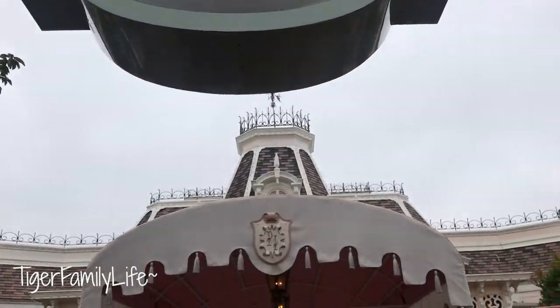Today we are at Disneyland and we are going to check out the character breakfast with all the characters. We're going to show you what it's like, the food, the characters, and all the good stuff. We are so blessed to be here. Can't wait to show you guys a wonderful breakfast at the Plaza Inn at Disneyland.